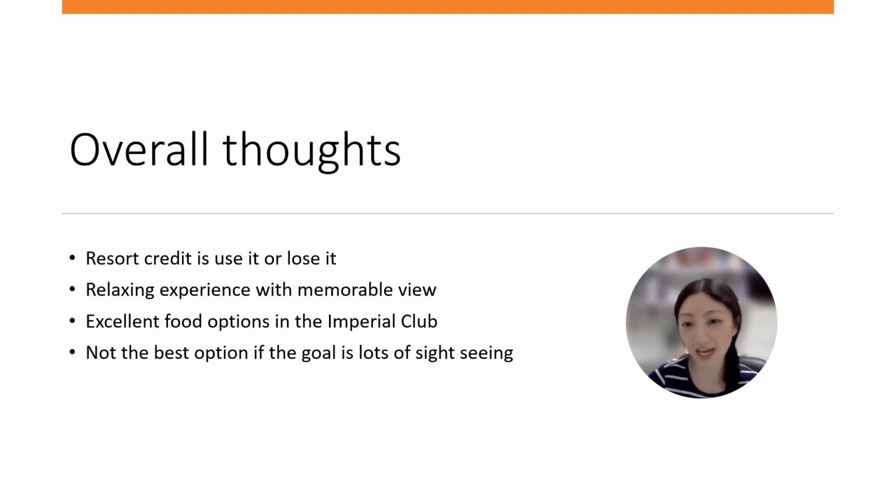Overall, I was really happy that I was able to spend my $250 Hilton Aspire card resort credit on this hotel room upgrade in Rome. And it was especially worth it to me because, like I said, the resort credit that I had was expiring and it's use it or lose it. So I really wanted to get some use out of it rather than just letting it expire without being used.